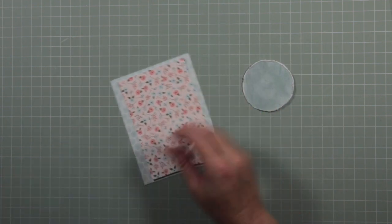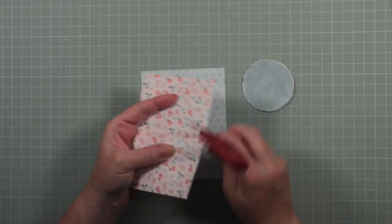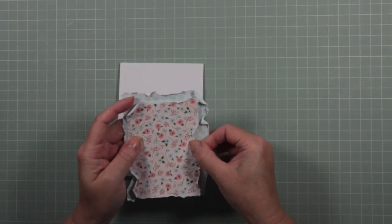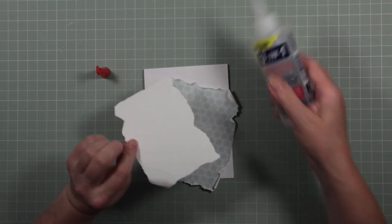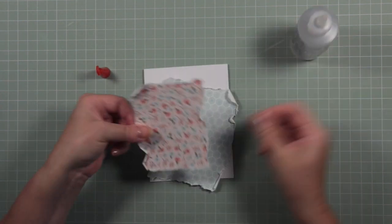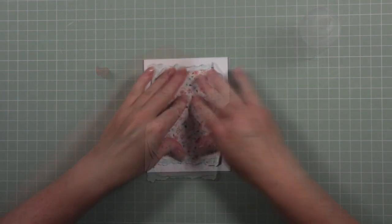This is going to be a shabby chic card, so I'm also going to do the same with 2 sheets of paper that I've prepared in size from the paper pack. They layer onto each other beautifully, so now I can glue the top piece onto the middle piece and then I'll glue the whole design onto my white base card below.